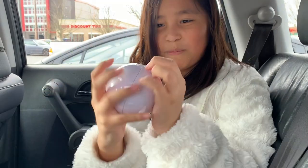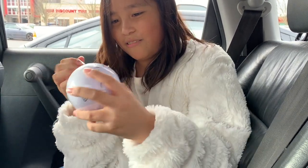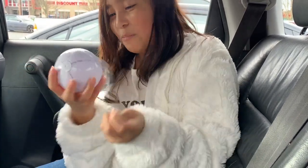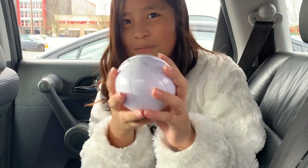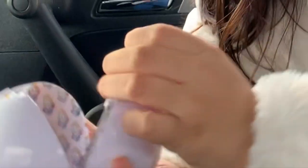So, as you can see, there's a bit more plastic. So as you can see, I'm pulling up the plastic right now. Can't wait to see what I get. Okay. Now we actually took off all the wrappers that were on top of it. So let's actually open it. This little thingy here that you open.